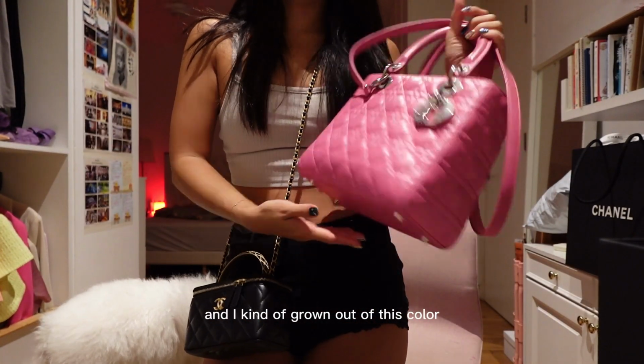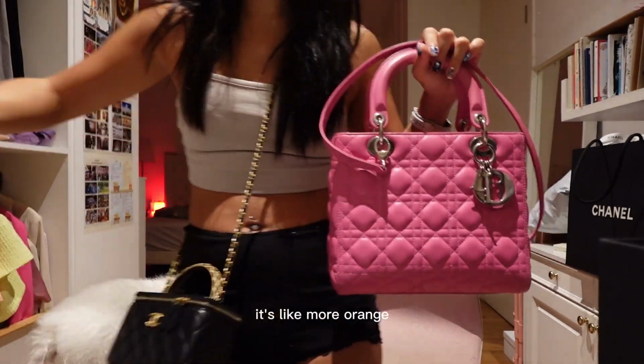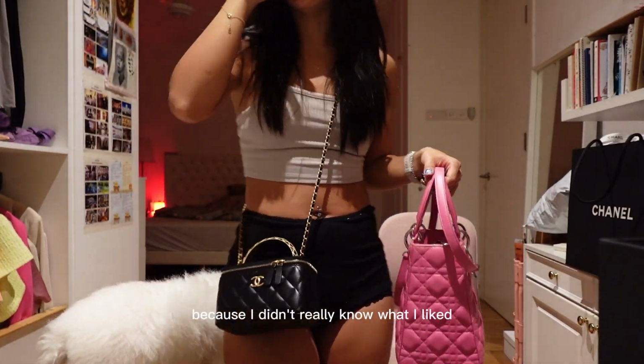I think because it's so funky, and I kind of ran out of this color with this shape of pink. This one no, because it's more orange and it's super skinny. So it's a little bag. It's my handbag's young because I didn't really know what I could use it for.